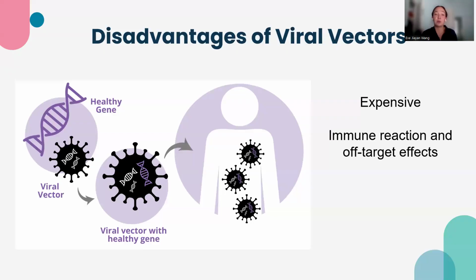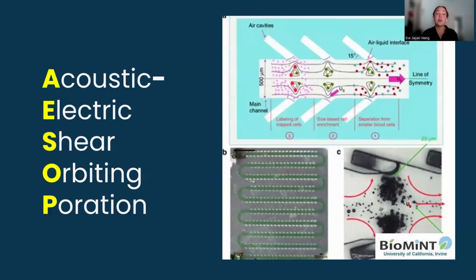The only approved FDA technology to transfect cells with the CAR transgene so far is viral vectors. However, viral vectors are expensive, time consuming, and can even cause an immune reaction. This is why the Biomet Lab is working on an alternative method to transfect cells with the CAR transgene called acoustic-electric shear orbiting poration, or ASOP.